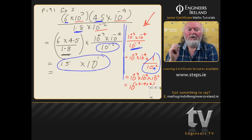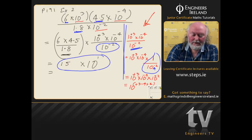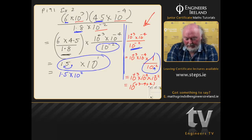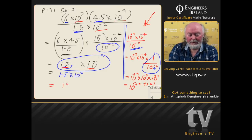If they say, express your answer in scientific notation, we now are left with one problem of moving the decimal point from here to here. And then you'd have 1.5 multiplied by 10 to the 2. If we were asked to express our number in ordinary or standard form, we will just multiply this by 10 and we'll get 150.